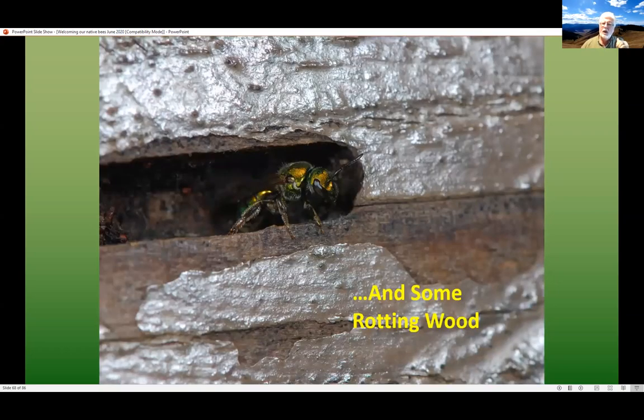And also, if you've got some rotting wood, which is really good too. So Agapostemon, one of our green metallic sweat bees, they actually nest in rotting wood. So if you can leave a little bit of rotting wood, you can also support these bees too.